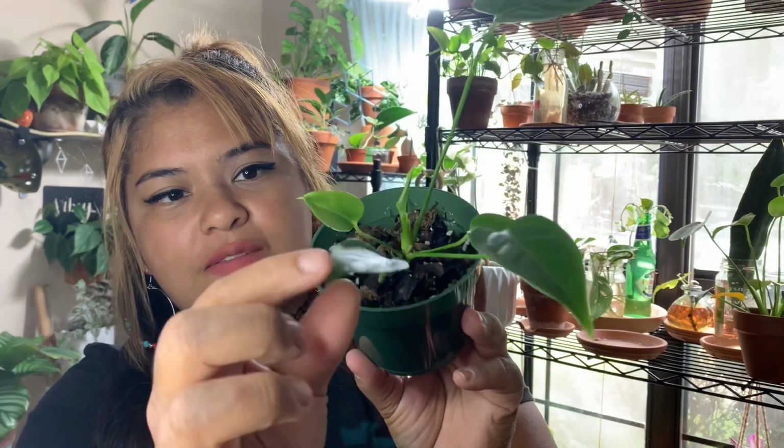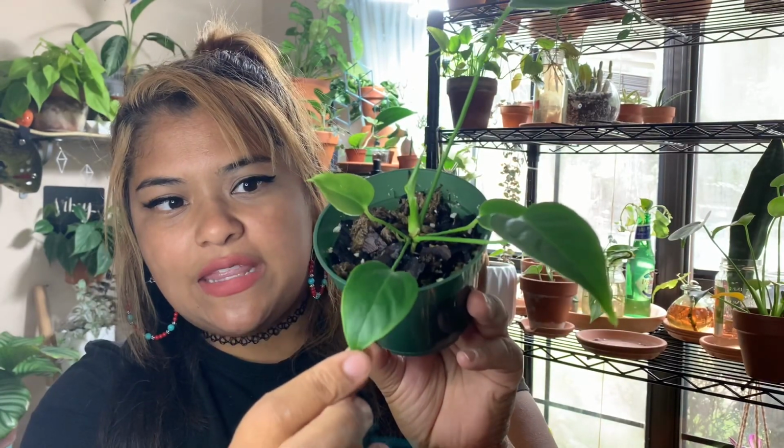Now we are going to enter Anthurium land because I have a lot of exciting Anthurium updates, and honestly, it is the most exciting updates I've ever had. I don't think I've ever been as excited for any plant other than when my Anthuriums grow. So first we have the Anthurium Veitchii, and as you can see, look at that new leaf. Let's just go through the process. These bottom leaves here were all of its baby leaves that it had when I purchased the plant.